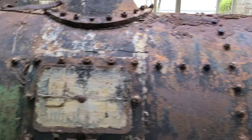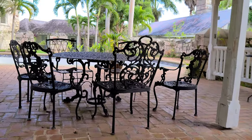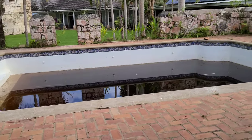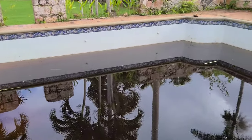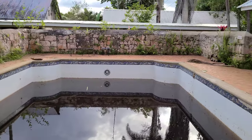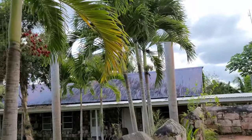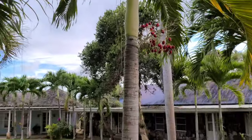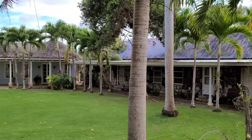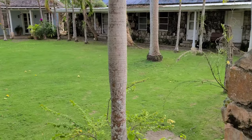I don't know what this is either, but there's a pool, and I guess maybe this is the head people's table. The pool is kind of abandoned right now, but I can see this being cleaned up and looking really lovely. Trust me, this place is huge and it's super beautiful. I feel like I'm lost. Which way did I come?